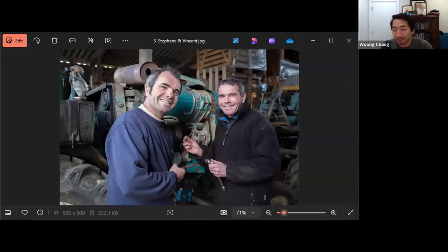This winery is run by two brothers named Stefan and Vincent Perrault. They straight up look like mechanics, right? People who work with their hands, very manual. I mean, this picture is taken in front of their tractors, but that's really it. These guys are first and foremost farmers.